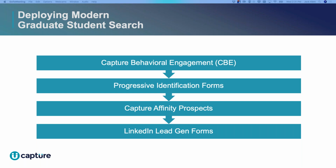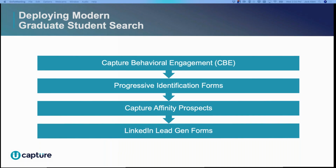First, capture behavioral engagement. And I can hear folks now, because there are some people on the line here that I know have never heard of capture behavioral engagement. They're like, what is that? So I'm going to explain it in its simplest form. I'm sure the product manager for CBE would want to kill me with this simple explanation. But in its simplest form, CBE, capture behavioral engagement, is nothing more than a string of code. It's a string of code that's placed on an institution's .edu. This code then empowers a suite of tools that will capture interest in ways that many have never done before, namely progressive identification, capture affinity prospects, and I also do want to touch a little bit on LinkedIn lead gen forms here too.